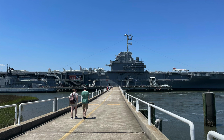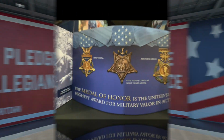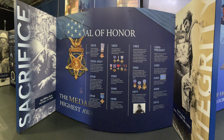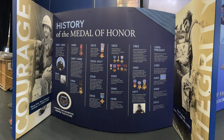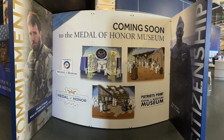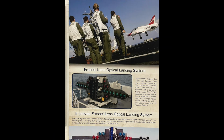You pay for your admission and you take the long walk up. You enter by the Pledge of Allegiance. Here we can take a look at some of what the Medals of Honor are for various services in the military. Landing on an aircraft carrier can be tricky, so you learn about the mirror optical landing system.